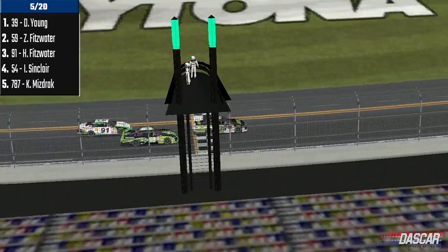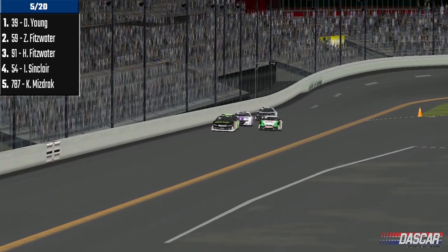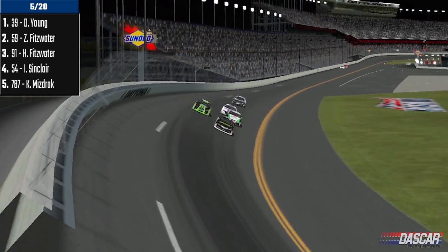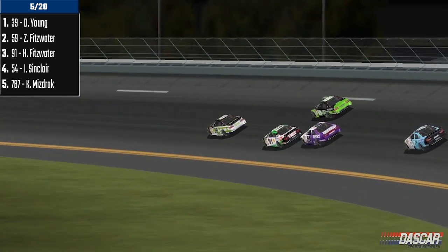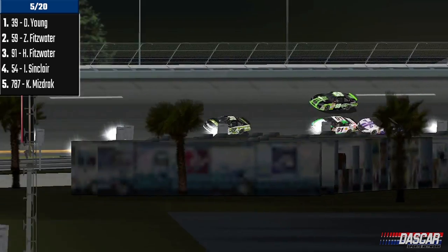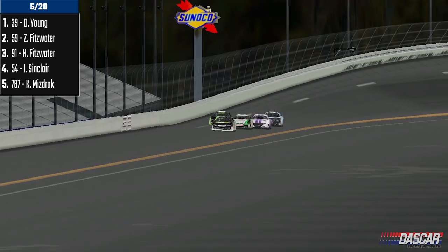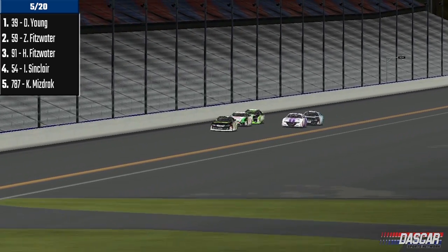Diving down low, the 91 car is going to try and gain some position for herself. Isaac Sinclair's up there, and so is Mizdrak. So it is only a 5-car battle. As you see, 2 cars lingering behind, that is Capps and Matthew. It looks like they're not going to have the speed to get to the front unless we have another wreck, which these top 5 are certainly not hoping for.